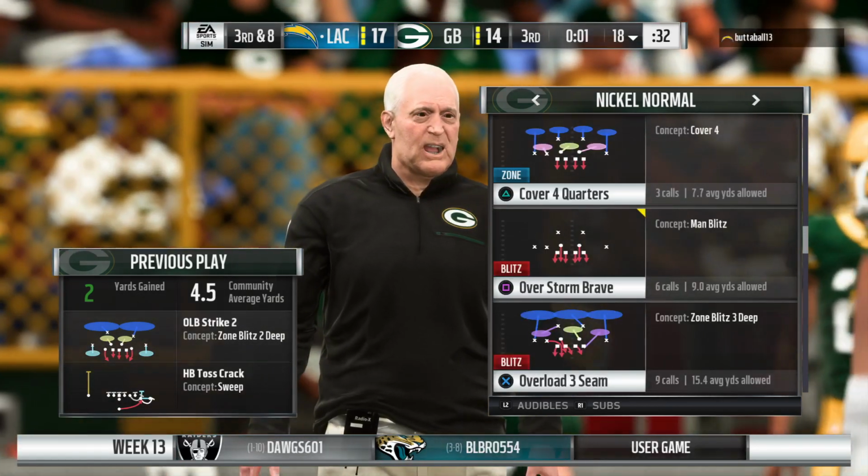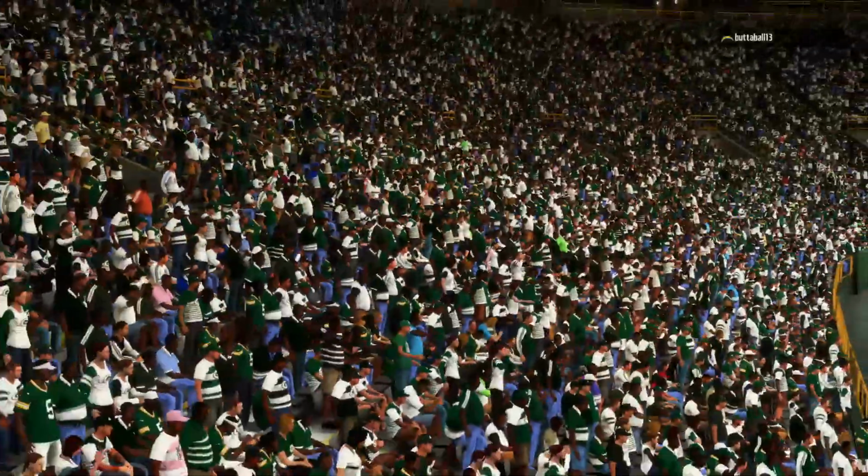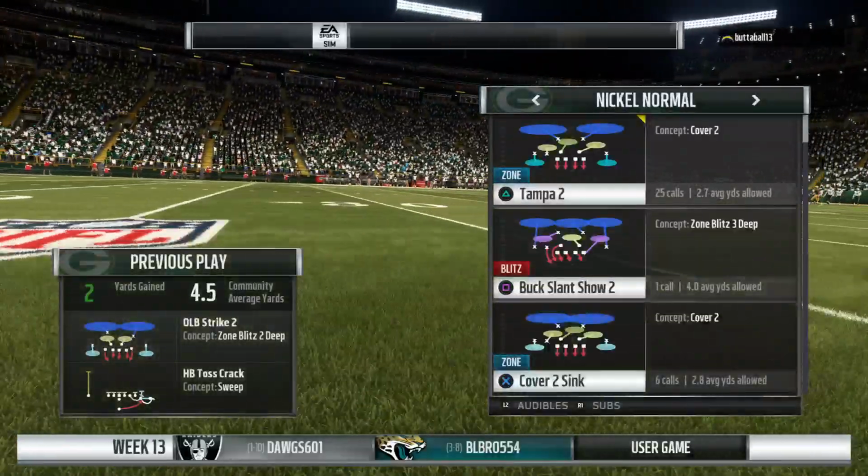Well, that's a good start to this drive on the defensive side of the ball. Force the incompletion on first down, then you're able to shut down the running play on second. Yeah, I wouldn't be surprised now. A little bit of pressure going at the quarterback in the expected passing situation.